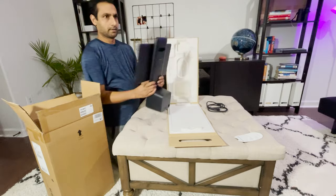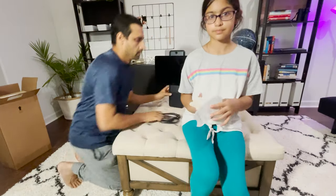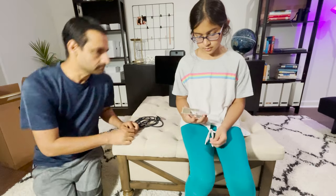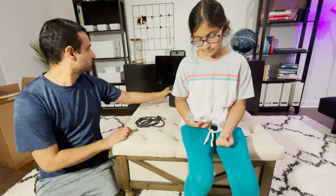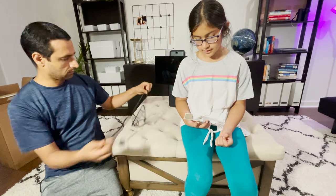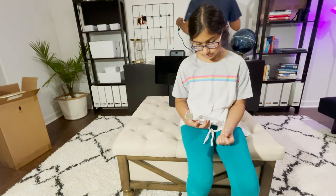Even if you don't use it for the Facebook calling or WhatsApp calling, you can just use it for playing music on Spotify, Pandora, or YouTube. Plus device, power cord, and camera cover. User guide. Have a question about everything your Portal Plus can do?